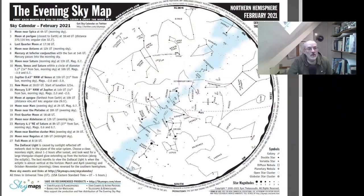A much simpler alternative is to get one of these. This is just an evening sky map I downloaded. This one's from a site called skymaps.com, but there are other ones out there as well, that gives you an idea of what there is in the night sky this month in the evenings. So let me just share that with you. There it is. So here's this map of the night sky, and it's got various things that are happening at various times during the coming month.